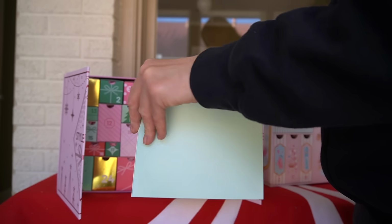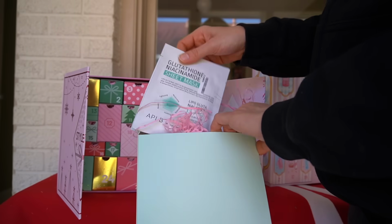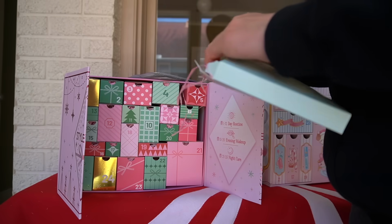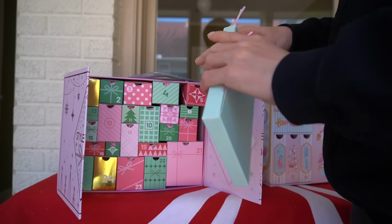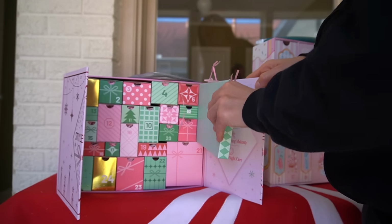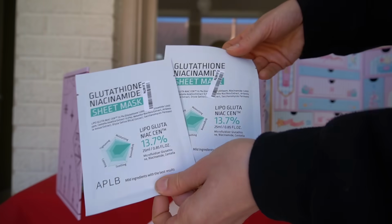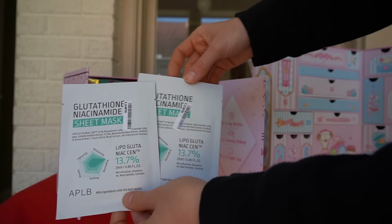No makeup, but rather some type of sheet mask. Ooh, excited about this because I really like APLB's glutathione niacinamide line. As you guys know, I recently finished up their lotion, and I also just finished up their sunscreen, which I rather enjoyed. Highly recommend both of those products. And here we have 2 sheet masks from that line.